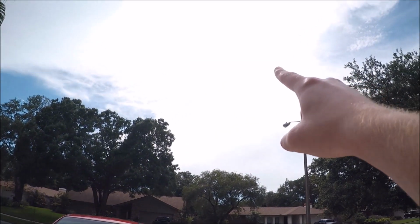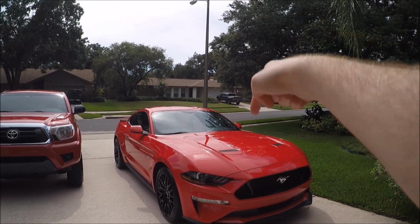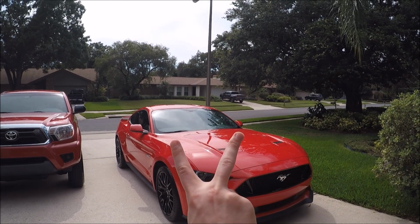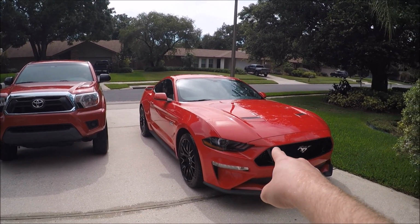Now, let's just hope it doesn't rain out Cars and Coffee on Saturday, because I'm going to Cars and Coffee with this car. I know a couple videos ago I said I was going to go to 2 car shows. Well, unfortunately I didn't have time for the first one, but I will go to Cars and Coffee if the weather is good.